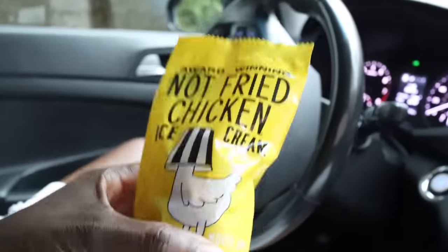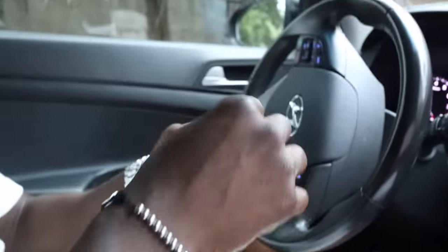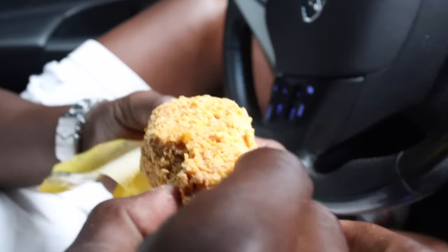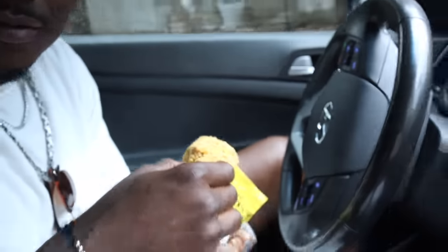Babe, you don't eat chicken. The not fried chicken ice cream. It even has a drumstick. Yeah. Can't trust these people, man. They're always trying to get me to eat chicken. This thing looks like chicken. What is this? It's not frosted flakes. Chicken ice cream. Looks like frosted flakes for the crust. It looks good, though. It looks like real fried chicken for sure. So you don't want to bite it first? No.